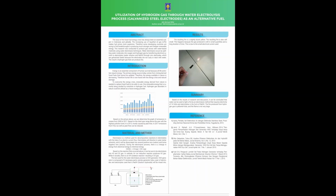Okay, I have the concept of the H2O generator. This is a very simple tool that I've made. So I will explain one by one. Number one is a galvanized steel piece, the electrode that I'm using. This is the main point of the electrolysis.